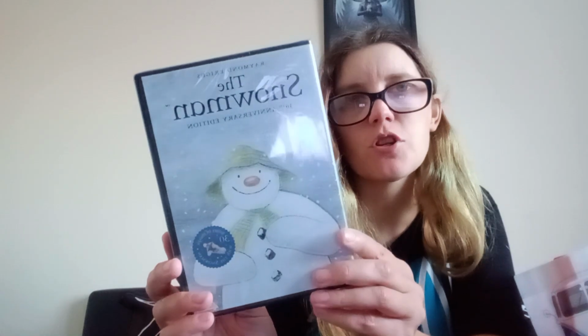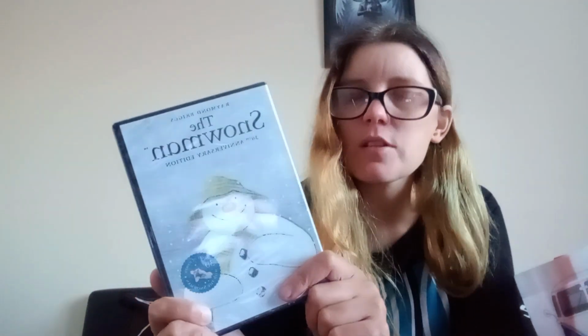If you haven't watched The Snowman with your kids, do so this Christmas. It's a beautiful little film. It lasts maybe 30 minutes, I think, or 40 minutes. It does have a bit of an upsetting end, so for the little ones, just give them a big extra cuddle. But it's worth a watch. Even The Snowman and the Snow Dog is an okay film. It's just not as good as the original.